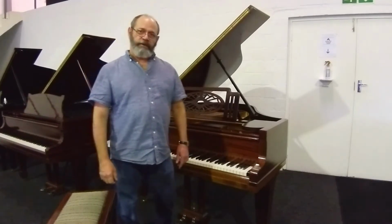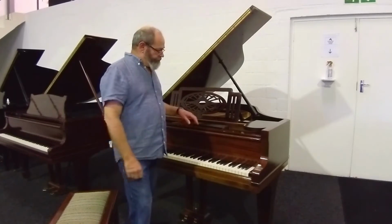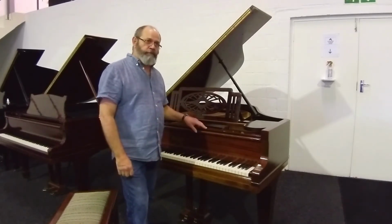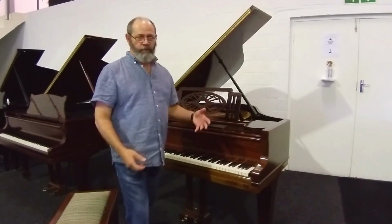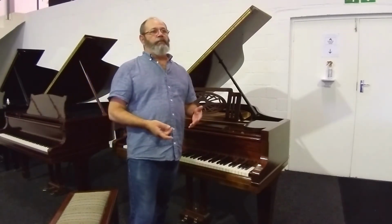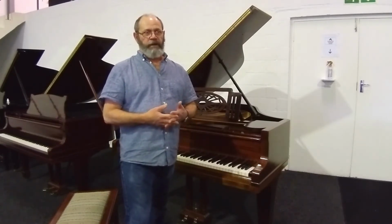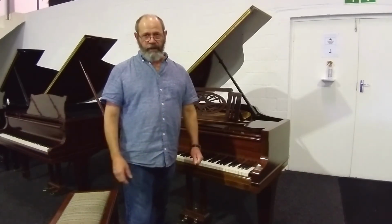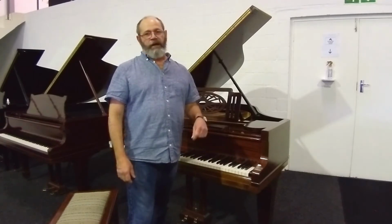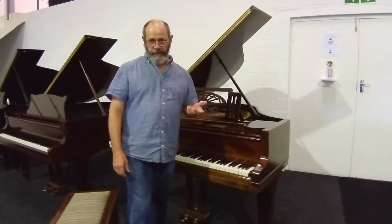This is a Grotrian Steinweg baby grand piano from the 1920s. Grotrian Steinweg are one of the hallmark brands of German pianos, and they go back to pretty much the beginning of the piano industry in Germany. The factory was founded in 1835, interestingly by Henry Steinway, who went on to establish Steinway in New York.